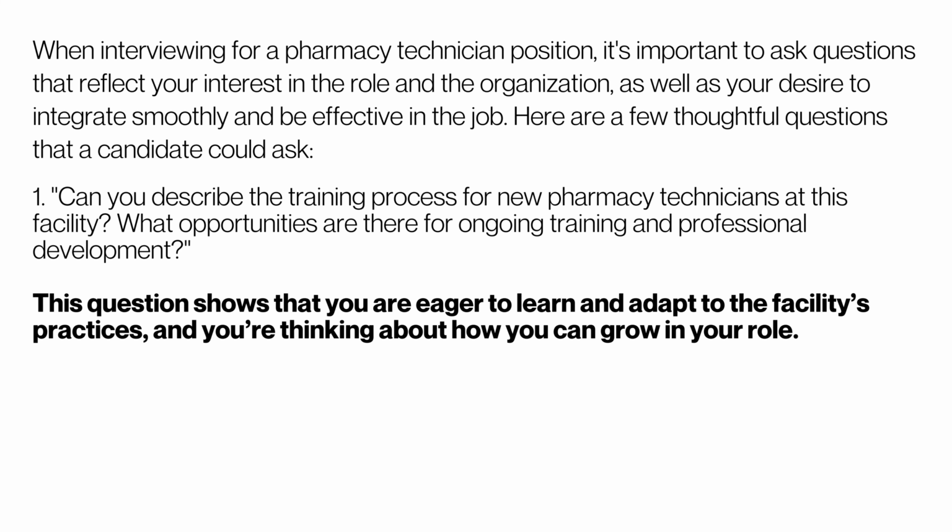Number 1, can you describe the training process for new pharmacy technicians at this facility? What opportunities are there for ongoing training and professional development? This question shows that you are eager to learn and adapt to the facility's practices, and you're thinking about how you can grow in your role.